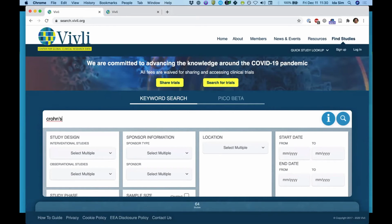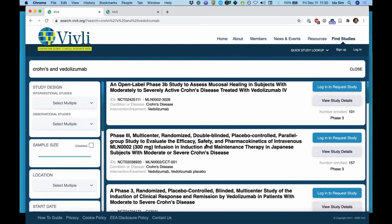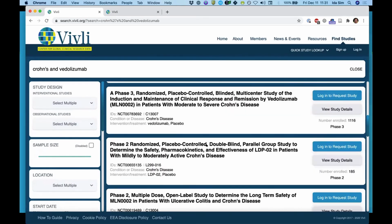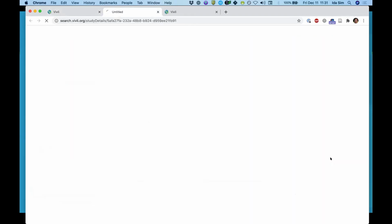And let's say that we are interested in Crohn's and vedolizumab, right? Is that right? Yes, spelled it right. 15 studies. So let's go and take a look at them. And here they are, some phase 3 studies, they're all on vedolizumab, on Crohn's disease, as you see here. There's one on LDP02, which turns out to be the earlier name for vedolizumab. And let's go take a look at the study details there.